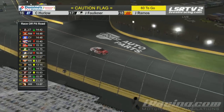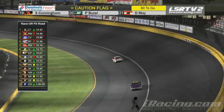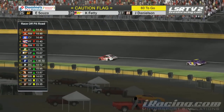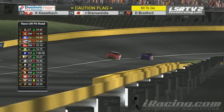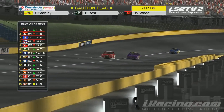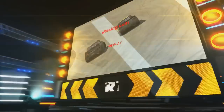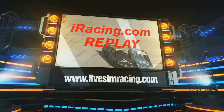Very close battle at the end of pit road there between the 14 and the 23. Looks like the 23 beat him. Yeah, that was almost a collision on the exit of pit road there. Luckily, the 14 McGorrick was able to control his car, keep everything straight.